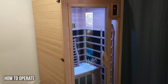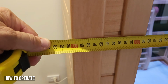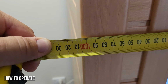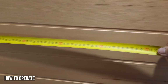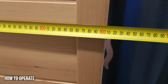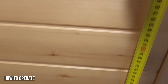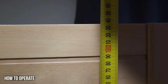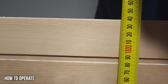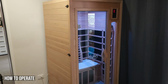I do like that. Let me just give you some dimensions. All right, the total width from edge to edge is 1005 millimeters. Okay, so basically 1 meter. Let's get how deep it is from the back all the way to the front. 907 millimeters, so 90 centimeters. And the total height from the bottom all the way up to the top, we have 1840 millimeters, so 1.84 meters high. So that gives you an idea of the dimensions where you can fit this sauna.